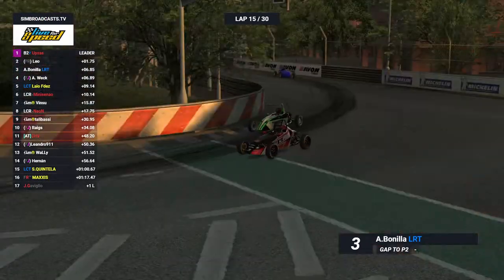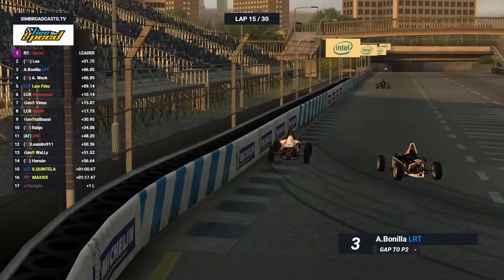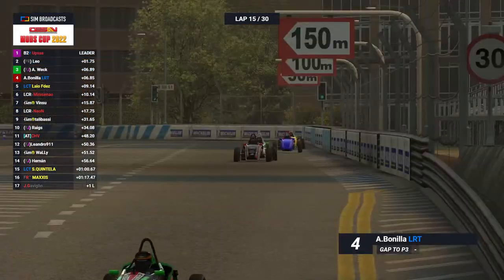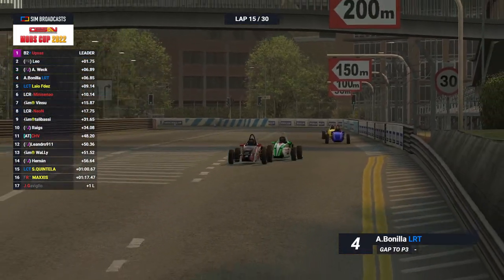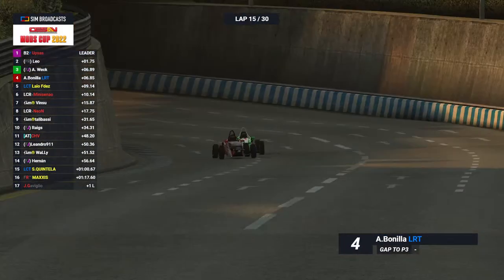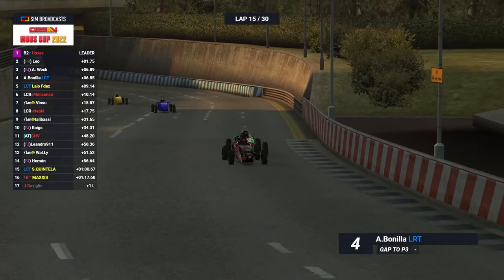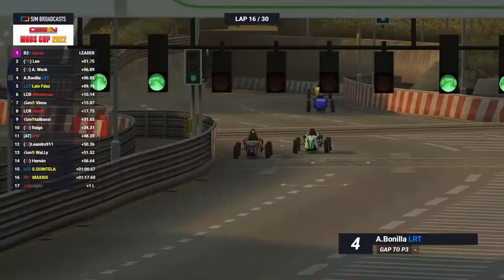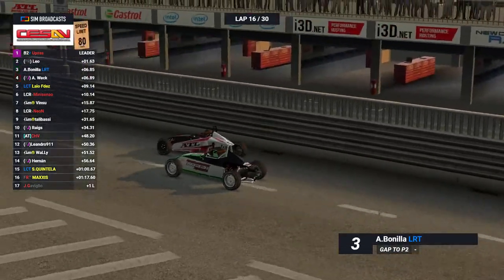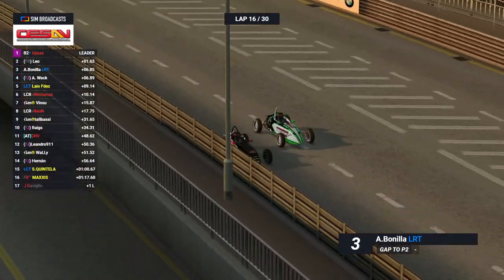Oh, just as we go onboard, there's some contact. Vec running into the rear wheel, and that's going to force Benilla into a bit of a slide. These four are going to bunch up, I think, if these two keep fighting. Vec and Benilla on similar pace. And in slower cars, you have to be significantly faster to not be a burden on the drivers around you.